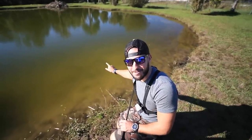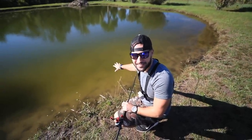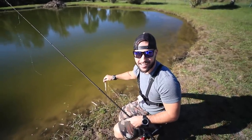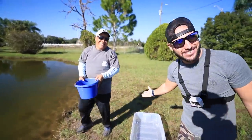So I don't know if you can see this, but all of the little black marks right there, those are bass. Those are not like pieces of weeds or nothing. Those are actually bass. So when I toss in the shiner, they're gonna go for it and one of them's gonna eat it. So guys, this is Shiner Sam. Of course, you probably know him.